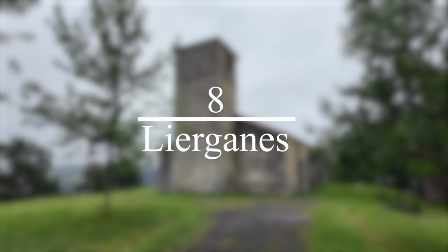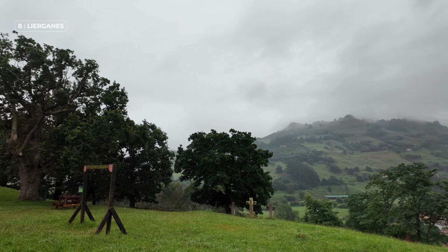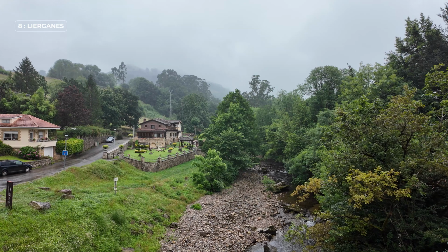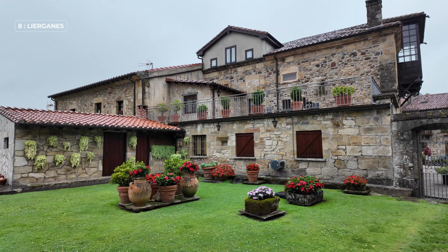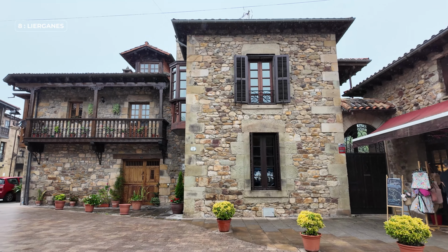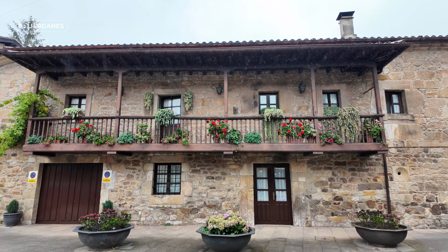Coming in at number 8 is the charming village of Lierganes, surrounded by rolling green hills and mountains, another gem just 30 minutes away from Santander. We arrived in the rain, but honestly it made the village feel like something out of a fantasy novel. Misty, quiet and medieval. One of the coolest legends here is about the hombre pez or fishman, a local myth that tells the story of a boy who disappears into the river and came back years later from the sea.